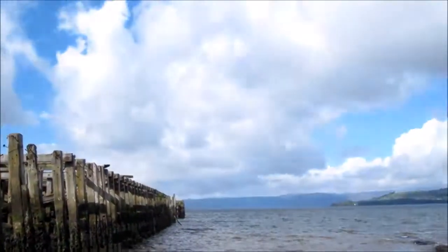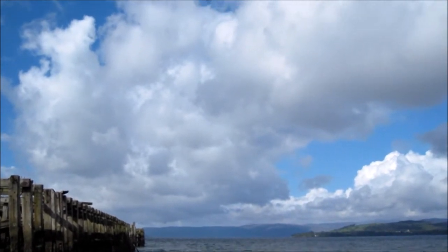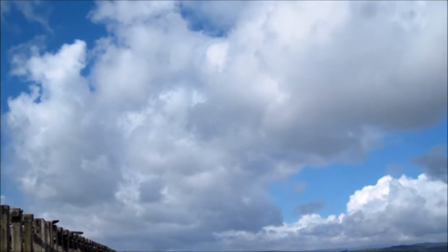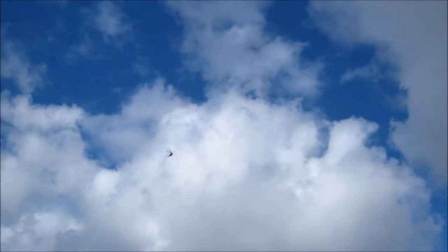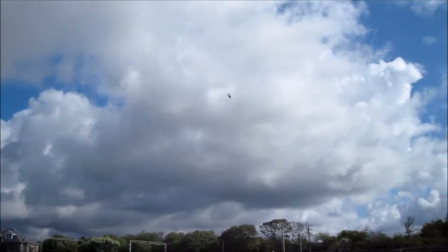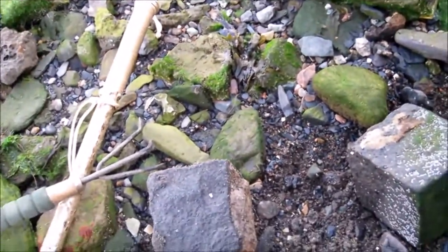Here comes a helicopter coming in. Maybe not see that yet. I can't see it on the bloody screen. I'll see it in a moment. Where are you? Come on, I have to get my eyesight tested. Looks like a rescue helicopter. Yeah, rescue helicopter. Cool.